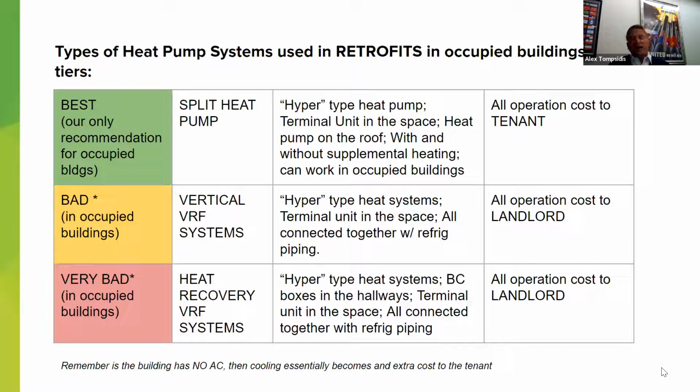And where I say bad and very bad, I'm not saying they're bad systems. I'm saying in an occupied building, it's very difficult to retrofit a system like this, which requires wiring and communication between all the different devices, terminal units. And then also, and Jackie touched on this too, remember the building that has no AC, and then suddenly it has cooling, that becomes an extra cost to the tenant, but it also becomes an extra operational cost. And I think Jackie did a nice job of explaining that, this is a process that we're all trying to figure out, and not necessarily about energy savings, but about electrification or sustainability. Next slide, please, Kate.